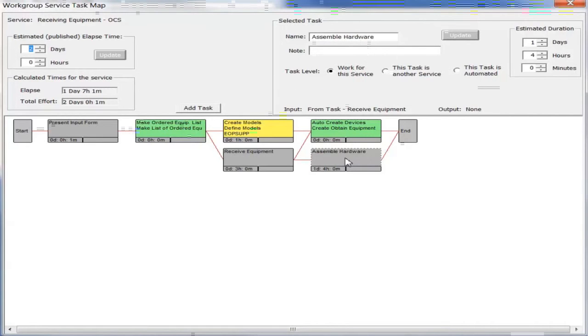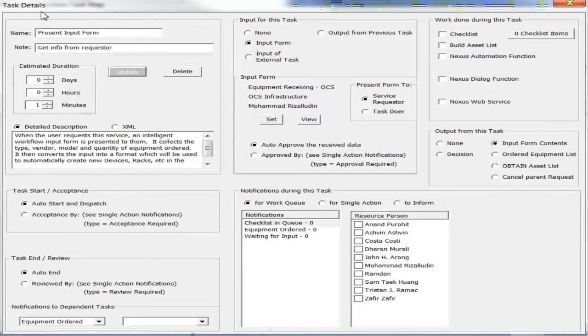Let's look more closely at the properties of the first task in our service, Present Input Form. This task presents a form designed by the workgroup to collect information related to the equipment ordered. The task is started immediately, though the workgroup could have included a task acceptance step in the process. Likewise, the task ends automatically without review.